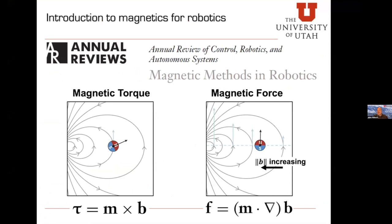Just really quickly to make sure everyone's on the same page, when we're talking about using magnetic actuation, we're talking separately about magnetic torque and magnetic force. If you have a little magnetic object in a magnetic field, it will attempt to align with the local magnetic field, that's magnetic torque, and it will attempt to move to higher strength fields, and that's how force is generated. Torque is proportional to the field itself, whereas forces are proportional to spatial derivatives in the field. That is an important factor as you think about scaling things from a benchtop to clinical settings.